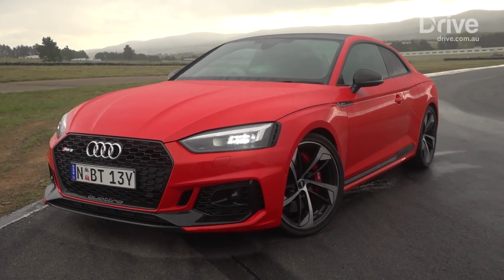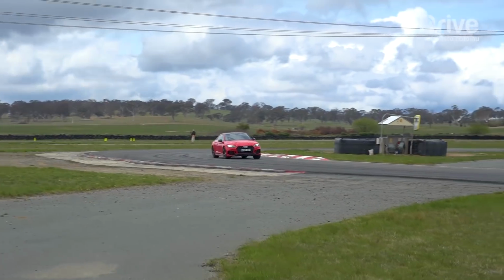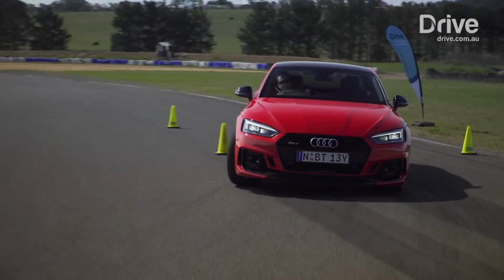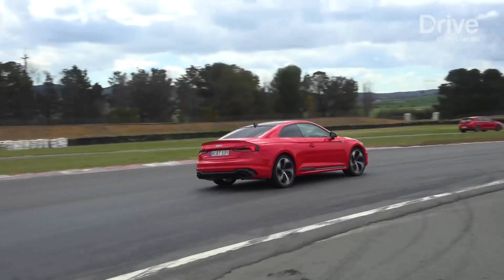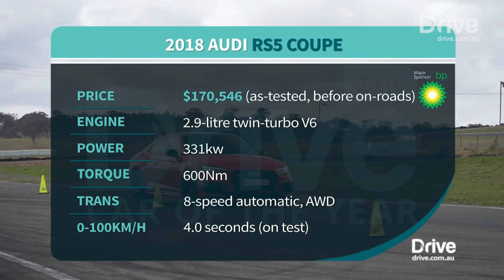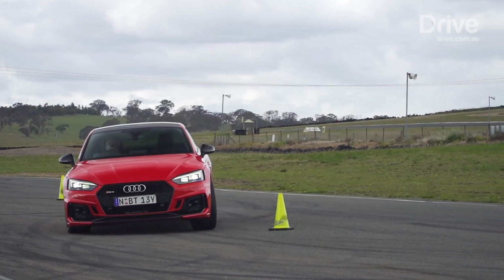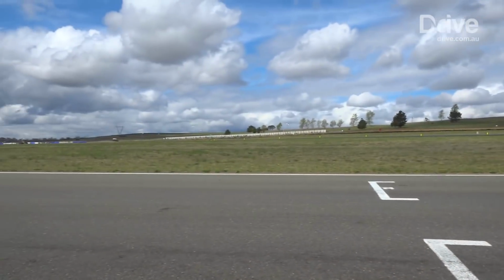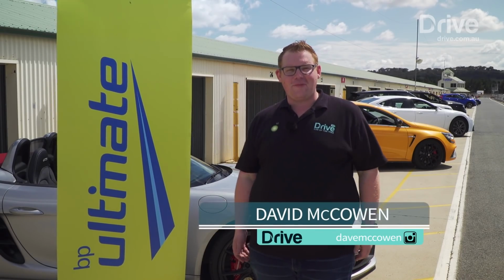The Audi RS5 Coupe kicks off its challenge with a significant head start as the most affordable car, costing from $156,600 plus on-roads in standard form, although our test example had 15 grand's worth of optional extras. It is also the only one here with a V6 engine, a 2.9 litre unit that is boosted by twin turbochargers to produce 331 kilowatts of power and 600 newton meters of torque. While those figures are no match for the bigger V8s in its rivals, it is the lightest and most efficient of this trio.